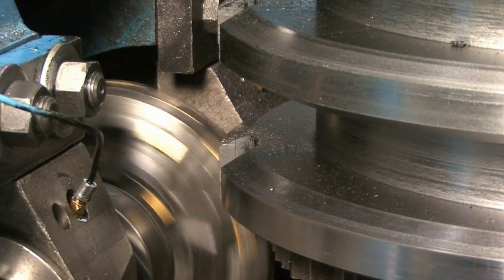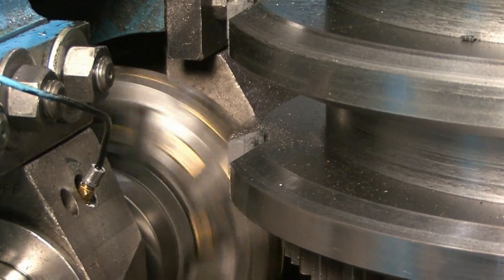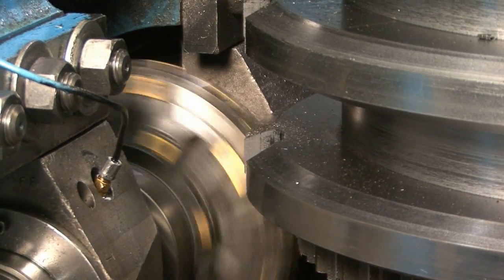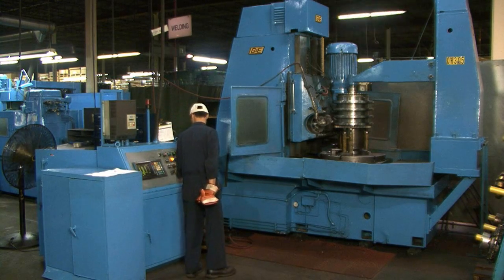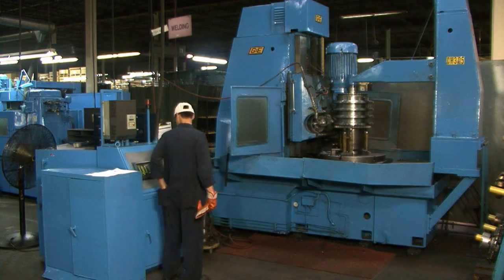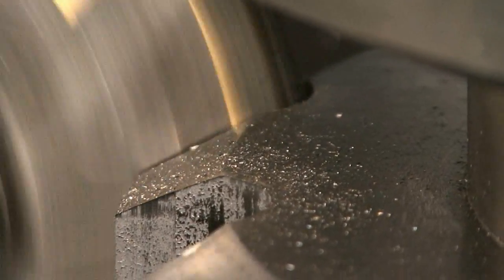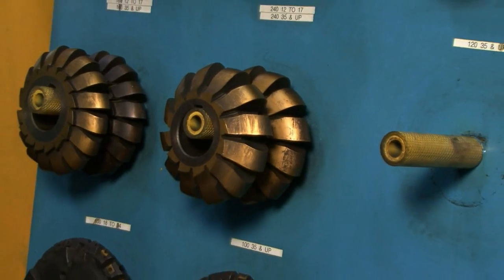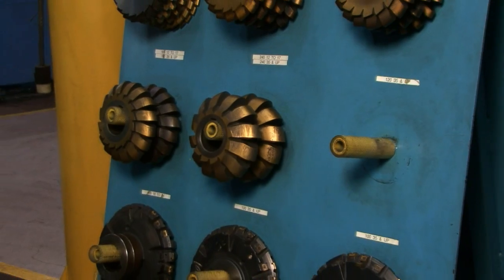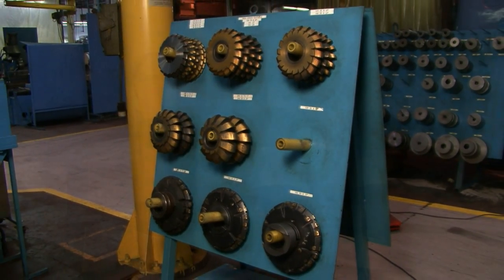The advantage of this piece of equipment is its speed. Whereas the workpiece on the last machine would rotate as the cutter rotated, in this machine the workpiece stays stationary and the cutter simply moves up and down at a pace of 12 inches per minute, and the piece indexes to the next tooth. Of course, tooth profiles are then determined by our tools, which you can see we have an extensive variety of tooling to accommodate any size and shape that the customer may require.